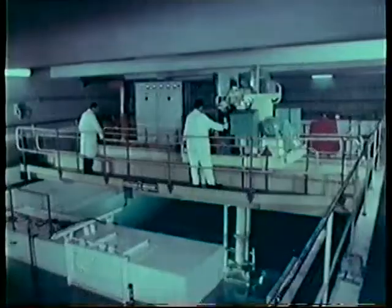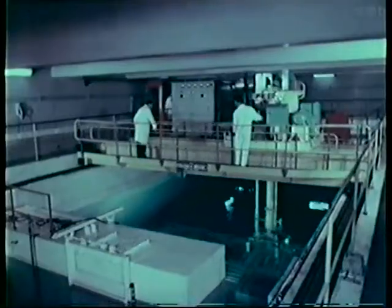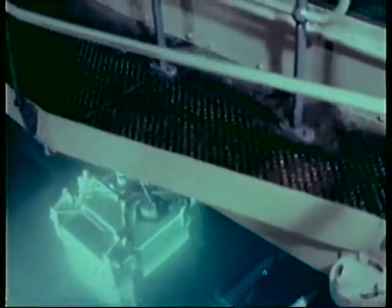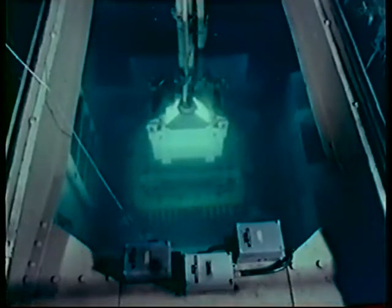Loading the transport flasks is carried out in a pond alongside the reactor, where the fuel, uranium metal, sealed in magnesium alloy cans, has been stored for at least 90 days to allow the initially high radioactivity to decay. The handling equipment is designed to load a skip containing 2.5 tons of irradiated fuel into the flask by remote control.